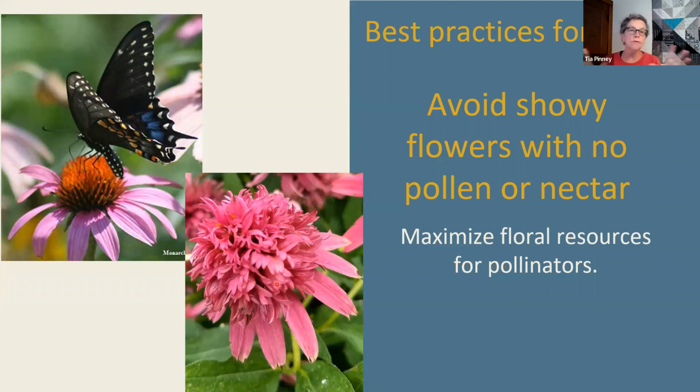Now, not all cultivars are bad, but this cultivar has been modified such that it has no anthers. It probably has no pistils. It does not have any male or female flower parts. Thus, it's producing no pollen and no nectar. And so while it may be fun to look at, it is not a resource. It is not a functional part of our ecosystem.